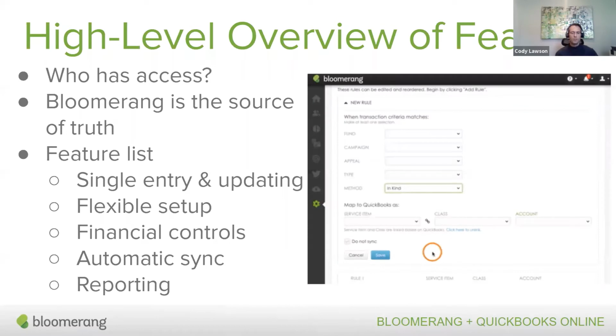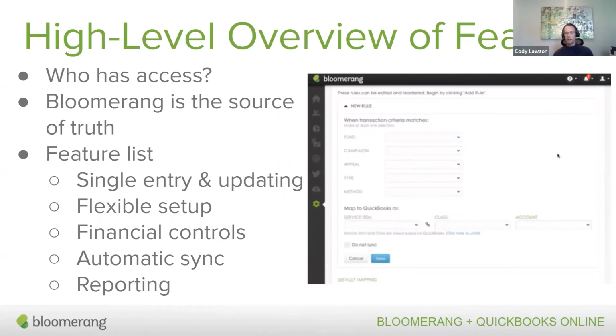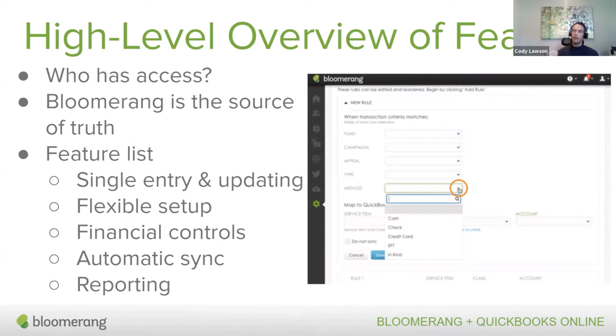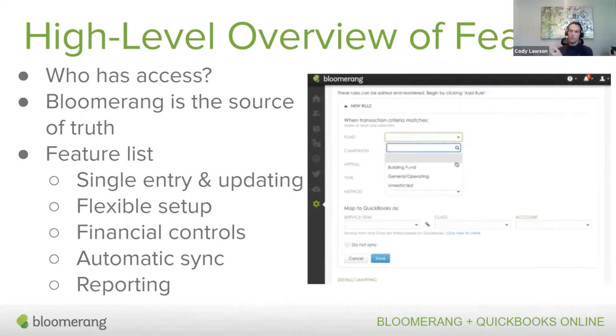So then, some additional feature list items. Again, we're talking about a single point of entry and updating. The feature is flexible because it's a rule-based setup, which means if you have a simple QuickBooks integration, you just need to be able to send it over to a single account or class an account. You can do that. But if you have more complexity, you can create rules that allow you to send specific transactions that meet a certain criteria over to a specific account or service item or class, as I referenced earlier.